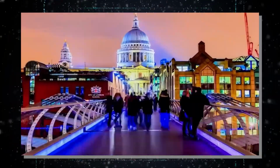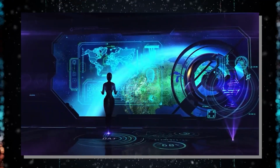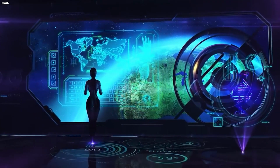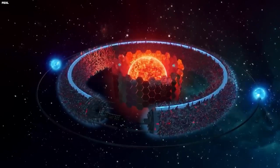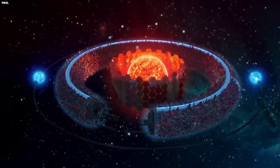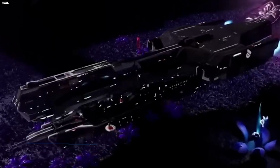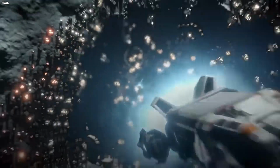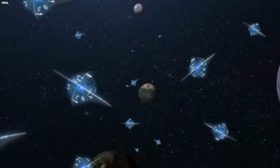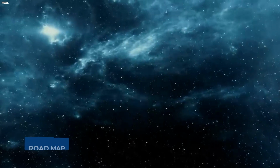And then there's their technology. We've already spotted possible city lights, but what other signals or technologies could be hiding there, undetected? This could be just the beginning. Imagine the possibility of them having massive engineering projects, producing gravitational waves, or something equally mind-blowing. Every new discovery could unlock deeper insights into their technological prowess. And who knows, it might even serve as a roadmap for our own future development.